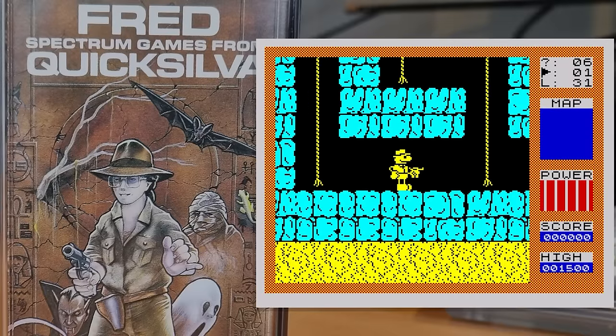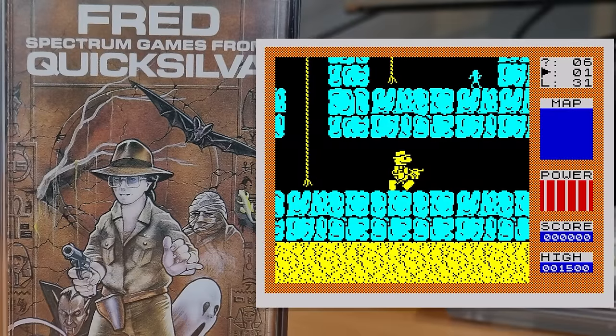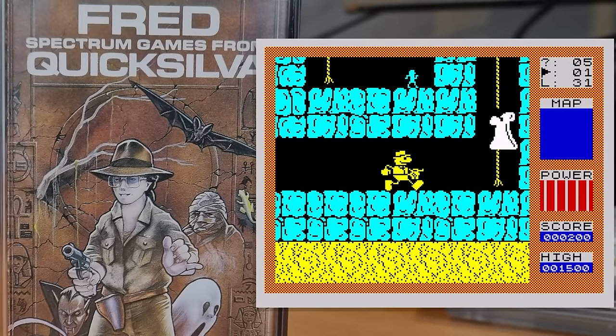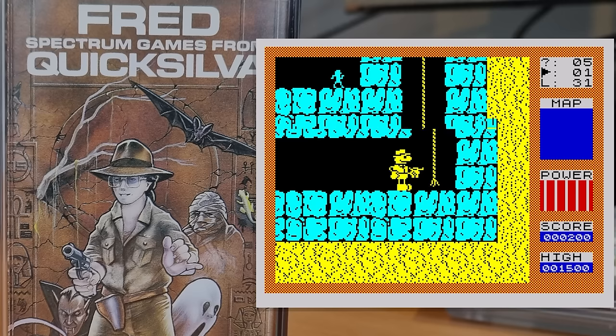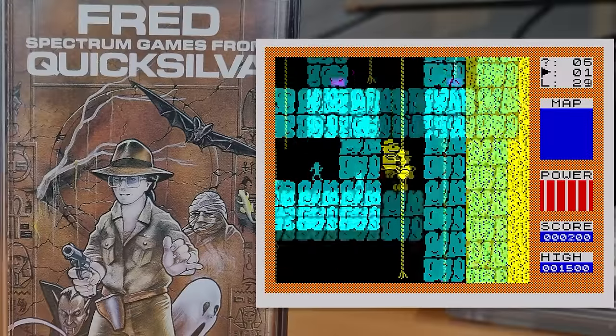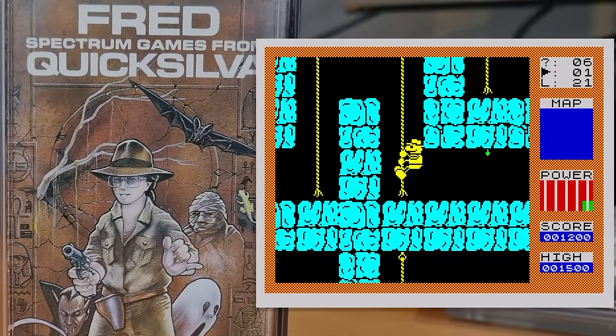I've started. The first thing that strikes me about this game is that when you start, it looks like it's crashed. It does, actually. I was quite worried at that point. So when did you first play this game, Paul? When it first came out, I bought it as it came out. And do you still play it now? I do play Fred now.